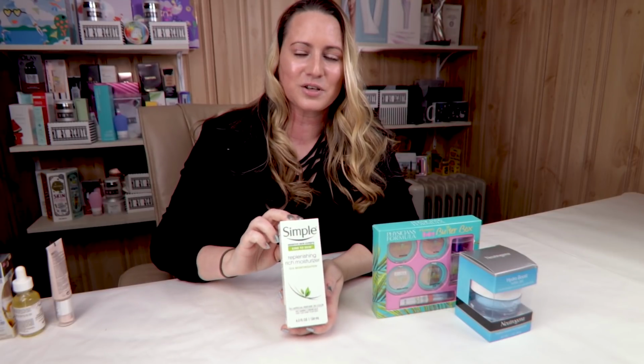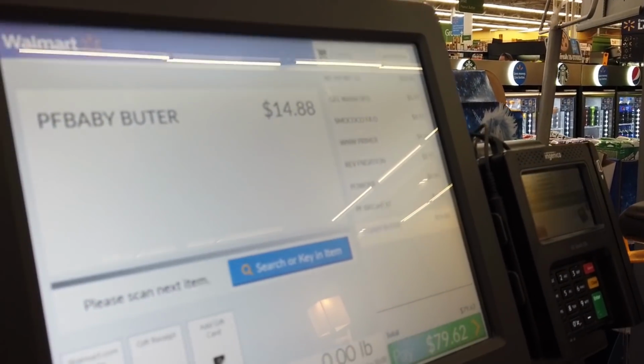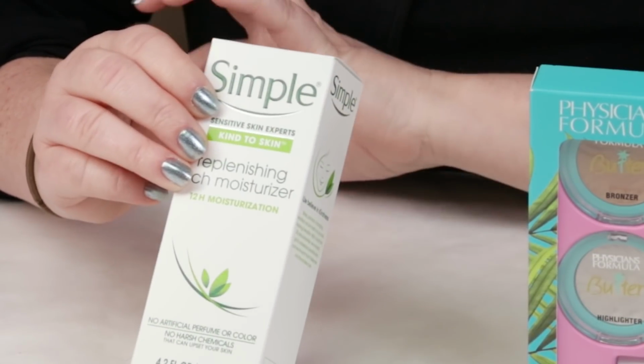The next most expensive brand I picked, and I used multiple layers of moisturizer, so I picked out the Simple brand Sensitive Skin Replenishing Skin Moisturizer, and this one was $9.22. I thought this would be a good backup, just in case I didn't end up liking the Neutrogena Hydro Boost so much for daytime and evening. Maybe this one will work a little bit better at night and the Neutrogena better in the daytime. Since I'm going to be stuck with these for a week, I don't want to be stuck with dry skin for a week. So I definitely got my share of moisturizers in here.